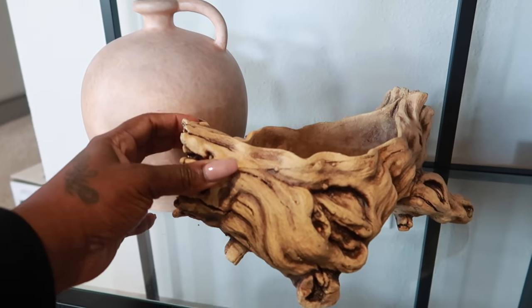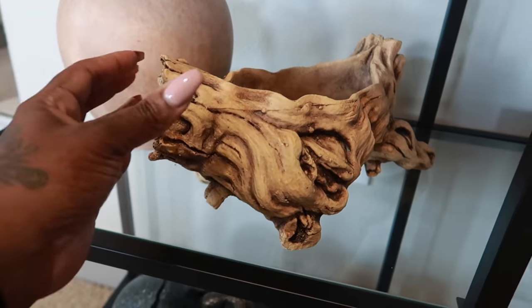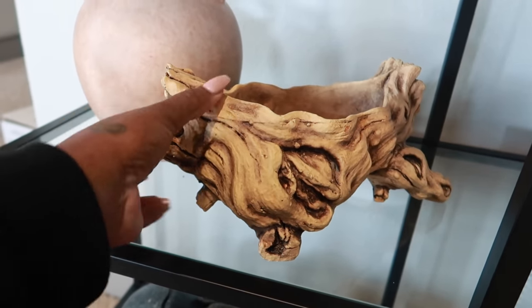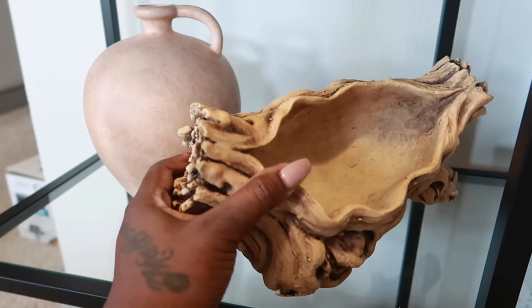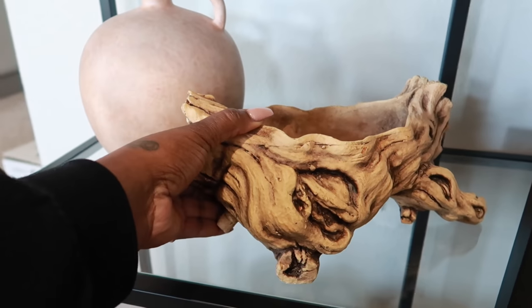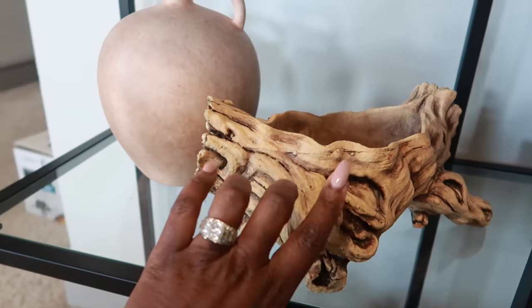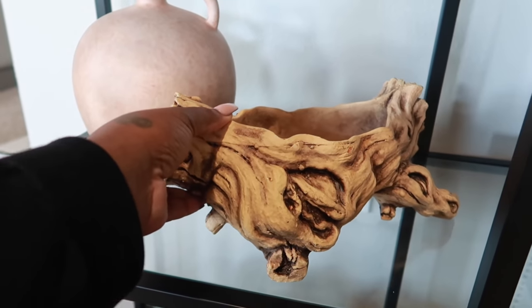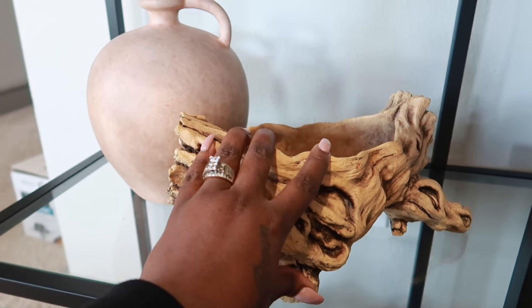And then I also picked this little piece up right here from Hobby Lobby. It reminded me of a piece of driftwood. I don't even know what it is. They had it labeled as a vase. It was also 50% off. I just thought it was really cool, so I grabbed that and I have that up here on my shelf.